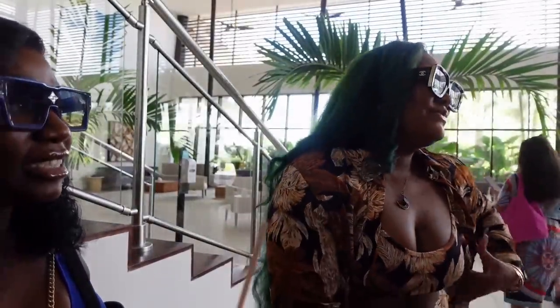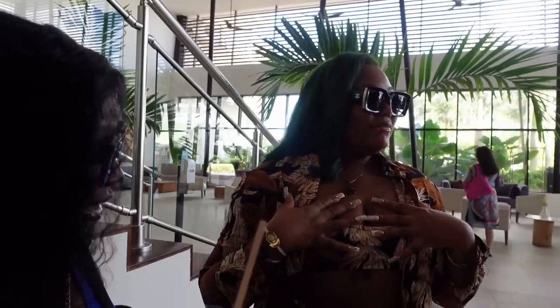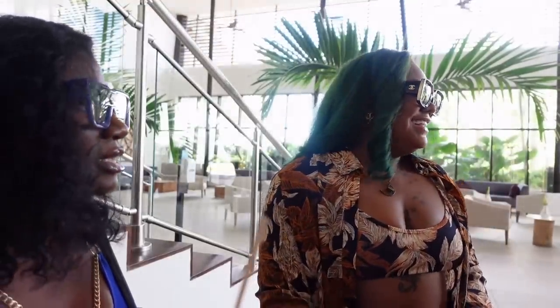Y'all, Lily has entered the chat. She has. Love the outfit. Where's the outfit from? Love it. Pretty Little Thing, y'all. It is very cute. Pretty Little Thing. Shoes, Fendi, glasses, Chanel. Period. When I tell y'all smelling good, smelling like a million bucks.